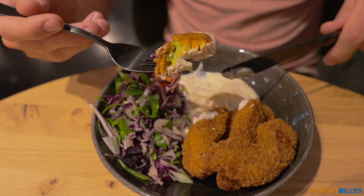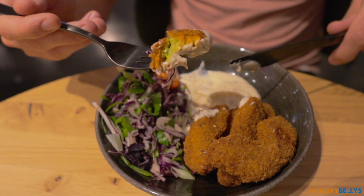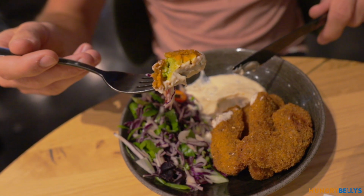With that sauce it's even better. It just seems to add so much more depth to the flavour. There's a wonderful lingering aftertaste where that southern fried chicken kind of coating just blends in, and I think that sauce has a bit of spice to it as well, so it helps it along a little bit longer. It's lovely and really nice. Let's try a bit of salad.